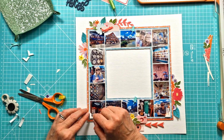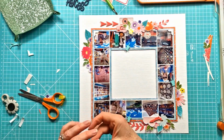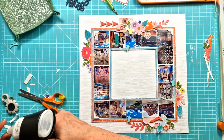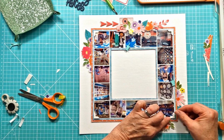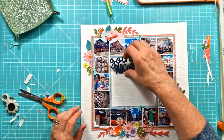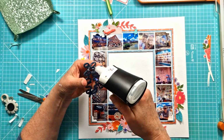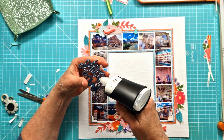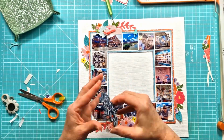I do add Nashville as well because I just wanted to highlight that, because I feel like in an album this will be the starting point for each city. So I'll have this for Nashville, I'll do another one for Memphis, and then I'll have another layout for New Orleans. That will be the starting point, and then I'll have my other layouts behind it, focusing on some of the different trips and tours and places we went in each of the cities. So yeah. Okay, so now I'm just going to get my title stuck down.